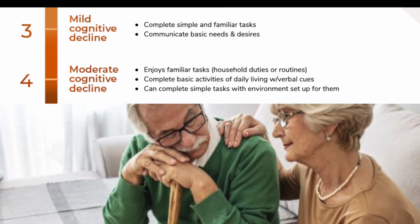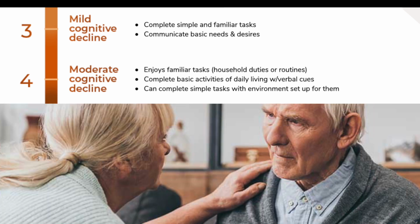The individual may have some incoordination, but will be able to walk without any assistance. To prevent any falls, encourage them to use things like handrails, grab bars, or walkers if they have one. It would also be beneficial to remove any tripping hazards and increase the lighting in places such as hallways, entrances, and stairs. Stage 4 is when the individual has a moderate cognitive decline, and at this stage, the person has the skills to complete simple tasks and basic activities of daily living. To help them engage in these tasks, the environment should be set up beforehand and verbal cueing should be used while they perform the activity.